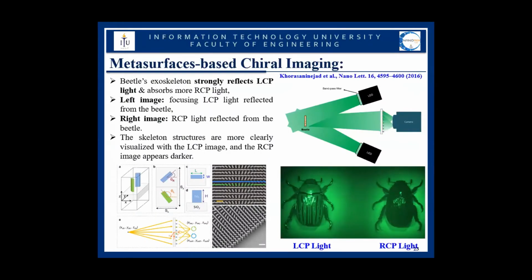This was again from Capasso's group. They presented chiral imaging, and the idea was to use two half-wave plates, one green and another one blue. One focuses LCP and another focuses RCP at different transversal points.